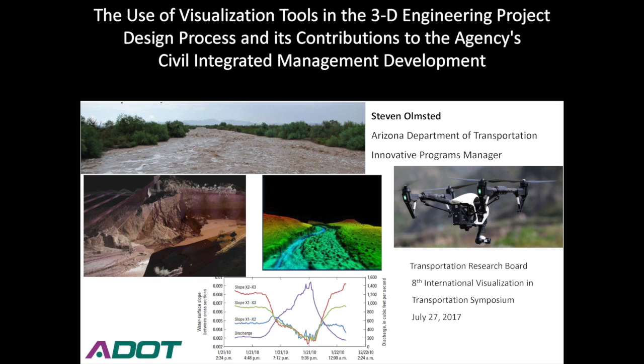So what I'll do is try and untangle a little bit of civil integrated management and 2D and 3D and what that meant to the world of a state DOT. I didn't see a huge amount of DOTs at this one. I was contacted to kind of bring a lot of what we're doing, and especially how that relates from a visual standpoint. So you can see some of the photos that we start out with.